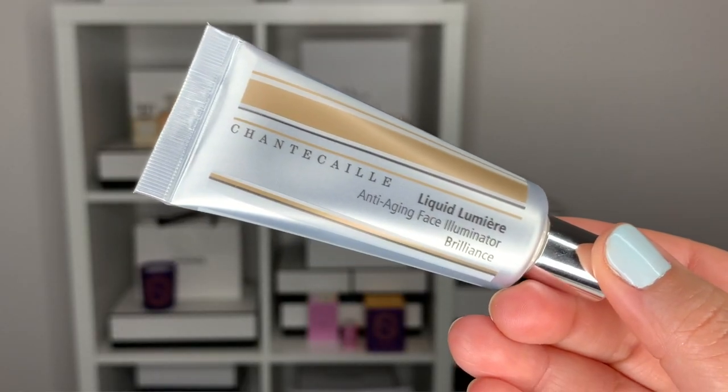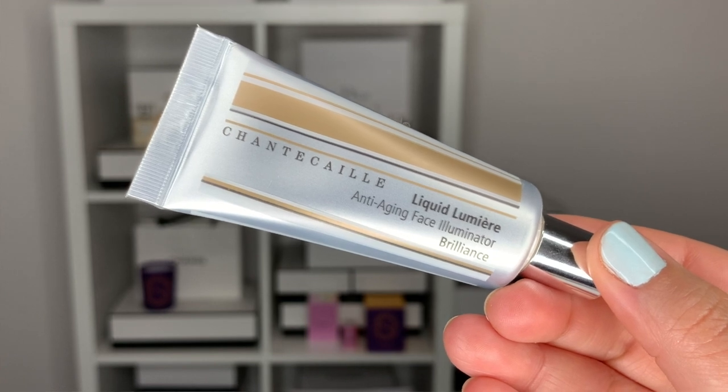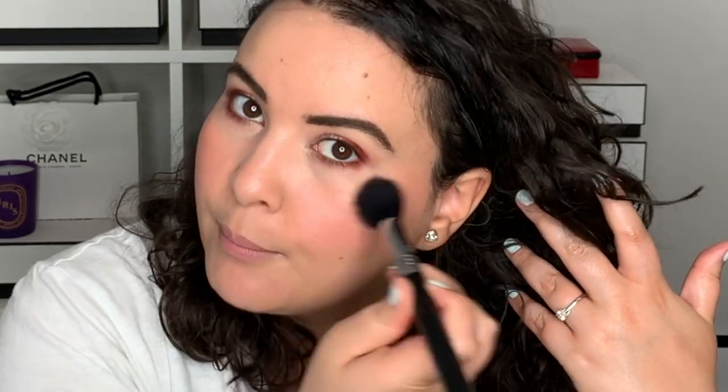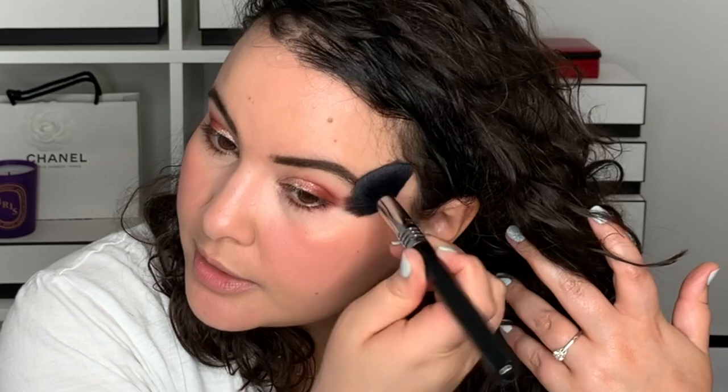Okay, moving on to highlighter. Here I have this Chantecaille Liquid Lumière Anti-Aging Face Illuminator in Brilliance. Now, Anti-Aging Face Illuminator, wow, that's quite a mouthful, but it is a very beautiful highlighter. I've been playing with this for the past few weeks, and it is so beautiful. I think it's, I don't know, maybe the most natural liquid highlighter that I have. I mean, the Chanel liquid highlighters that I have are really lovely and are really nice, but there's something really special about this one here.